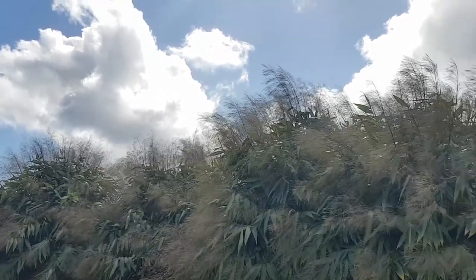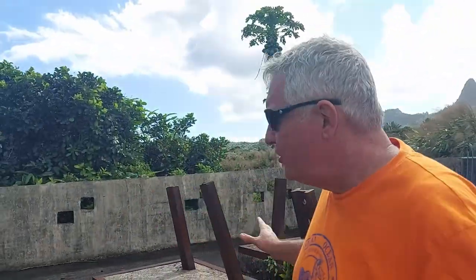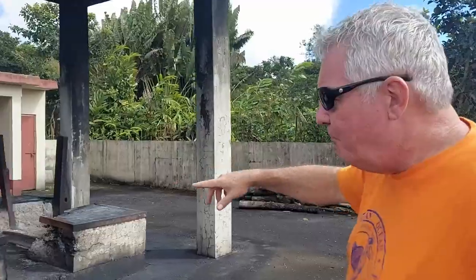This looks like the plant that they harvest for the brooms. Obviously there's a specific type that you're looking for. I have no idea what this place is. Absolutely no idea. We'll have a look at that in a second. Here's a burnt out one.